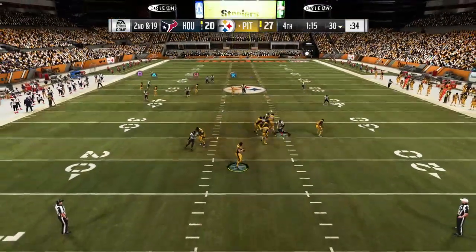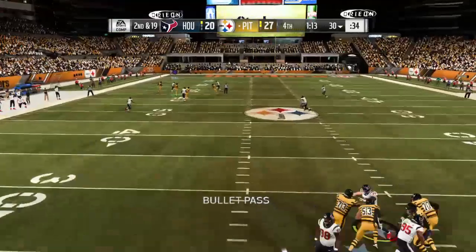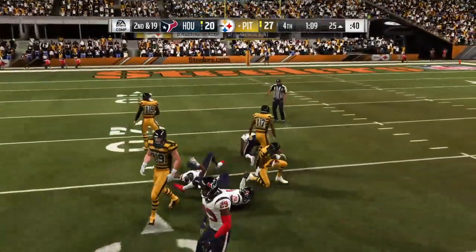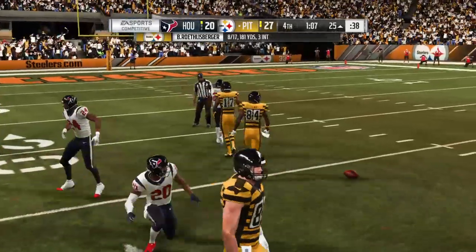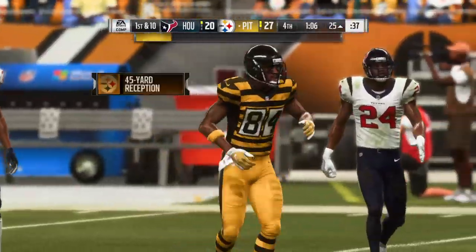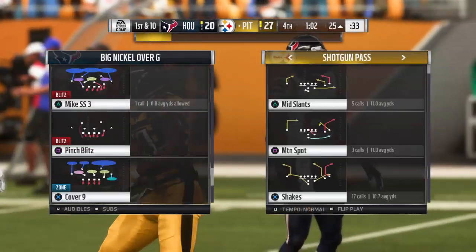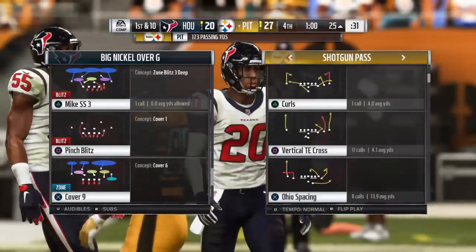Here's Roethlisberger. He's going deep for Brown. And that's caught inside the 30. It's a big play. Roethlisberger to Brown, 45 yards. Well, even after all those interceptions, he's not deterred, still confident to go deep at work there.